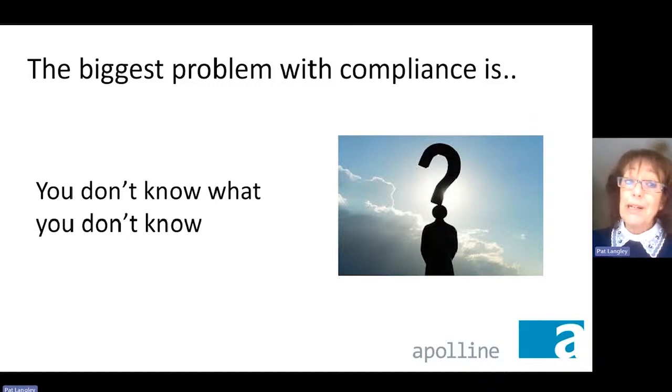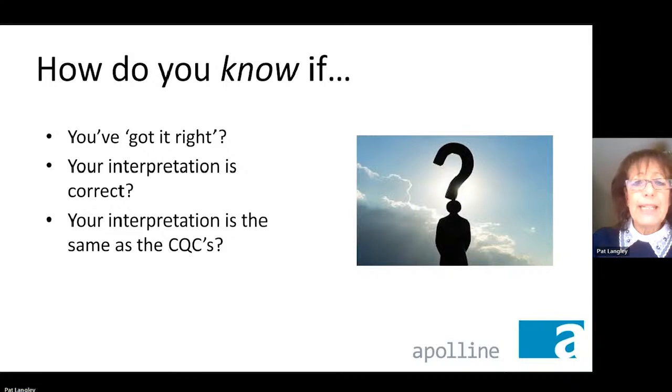Now, the biggest problem with compliance is you don't know what you don't know. So how do you know if you've got it right? How do you know if your interpretation is correct? And how do you know if your interpretation is the same as your CQC inspector's interpretation? CQC inspectors are human, and they will all have their own interpretations of what the legislation and the statutory requirements are. CQC works very hard to try and make sure their inspectors are as consistent as possible. But as I say, CQC inspectors are human beings, and everyone will have their own views on what is important. So how do you know if you've got those things right?